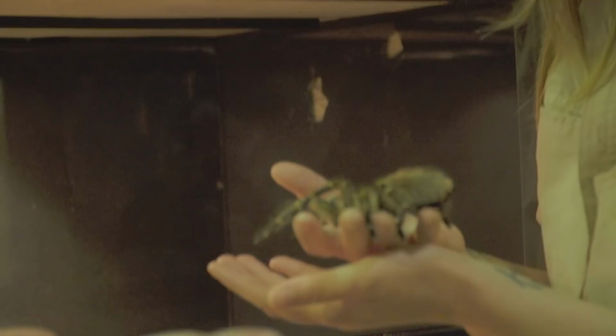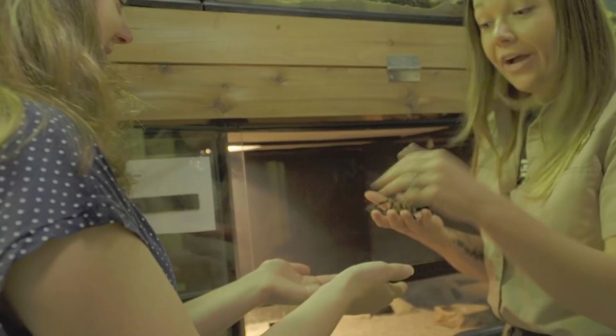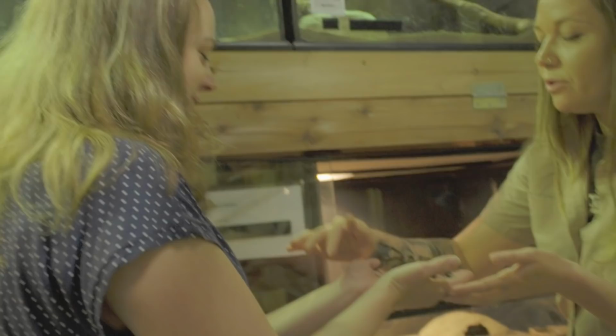How do you feel about tarantulas? Oh, I'm excited to meet her. Excited, yeah. Okay, perfect. So what you wanna do, actually the way you have it is perfect. I'm just gonna place her on you. Don't drop her, whatever you do. I won't. She's kinda like a water balloon. If you drop her, she can explode.